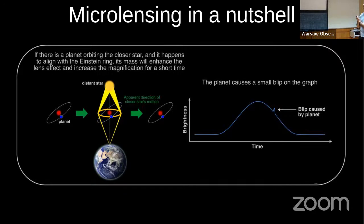So the only observable we really see is the magnification of the source, and this is what is displayed here on the right. This is the brightness observed from the source versus time. We can see that when the lens gets closer to the line of sight, the source flux increases, and when the lens leaves the line of sight, the flux decreases. So microlensing is therefore a transient event, and we really want to cover this light curve well to be able to reconstruct the properties of the lensing system.